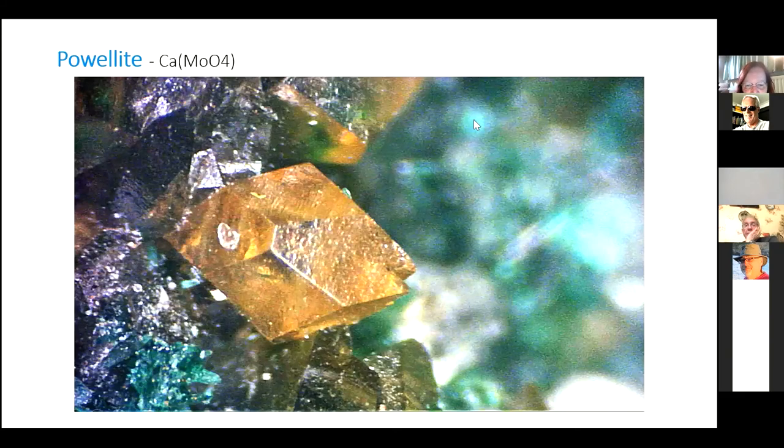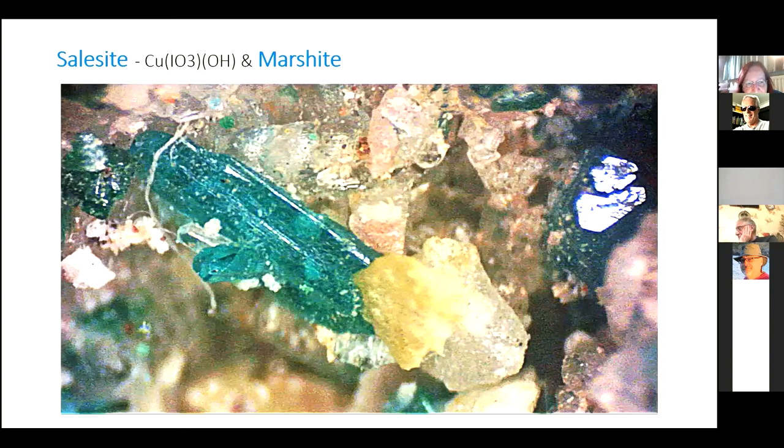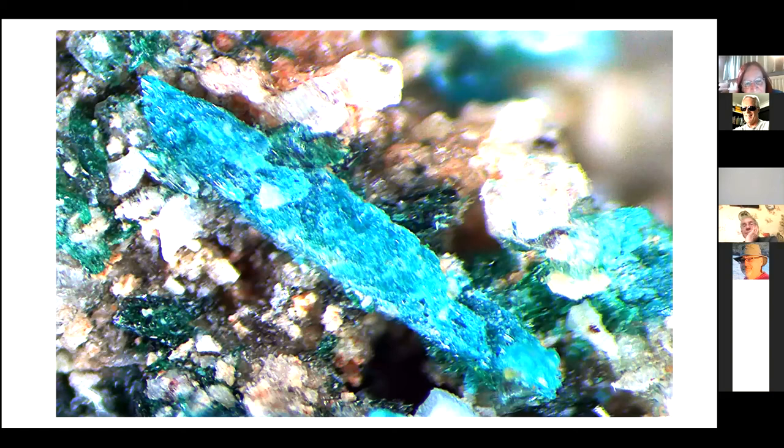Pyrolite is quite a star mineral there, lovely pyramidal crystals, sherry coloured, very nice, associated with atacamite and brochantite. There's a very nice semi-transparent crystal, and they can be quite transparent. Pyrite with a basic cube with angular striations. Salesite and marshite again there. Salesite is another single site type locality iodine mineral, copper iodate, lovely blue chalcedony type colour. There we are, double termination on those. Quite a variation in forms. The big one there is almost 5 millimetres, and I think it's a composite crystal, doubly terminated.